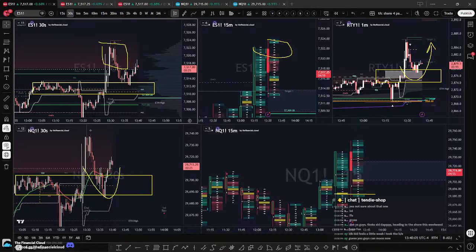Yeah, it's back. Finding some size at the 17 we took on the way down. Value high.